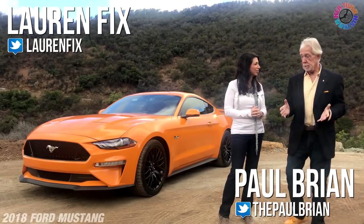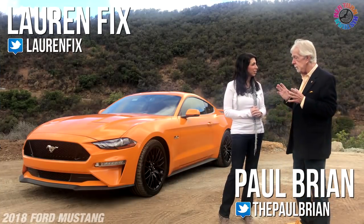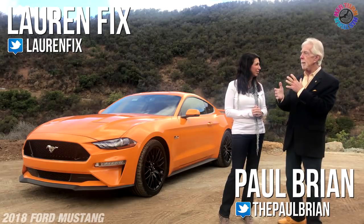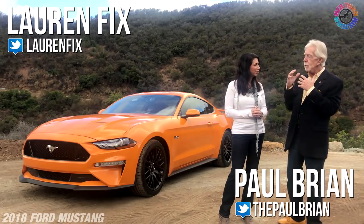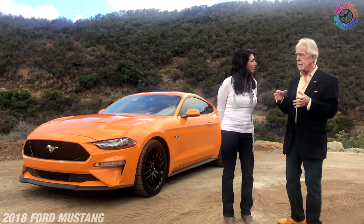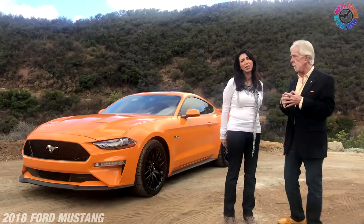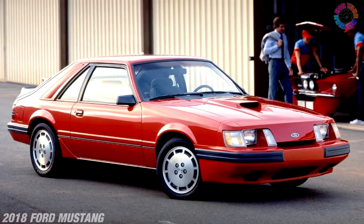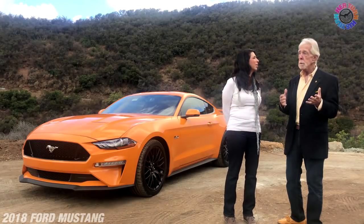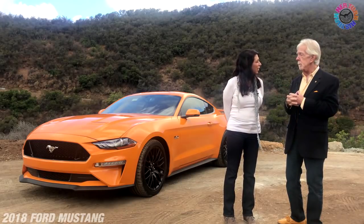I really am excited about this car, because this is a car that I've been in love with for a long time. I've owned a number of them through its different iterations. I owned a Fox-bodied SVO even. Fox body started in 1979. SVO is 84 to 86, for those of you that are Ford junkies like me. Do a little research.